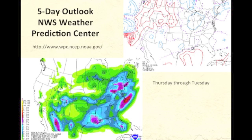So the 5-day outlook shows the monsoon signature across the southwest. Precipitation is also possible across parts of the Gulf Coast states and the northeast. Warm temperatures are also expected across much of the drought-stricken high plains and the northwest, with temperatures 3 to 9 degrees above normal.